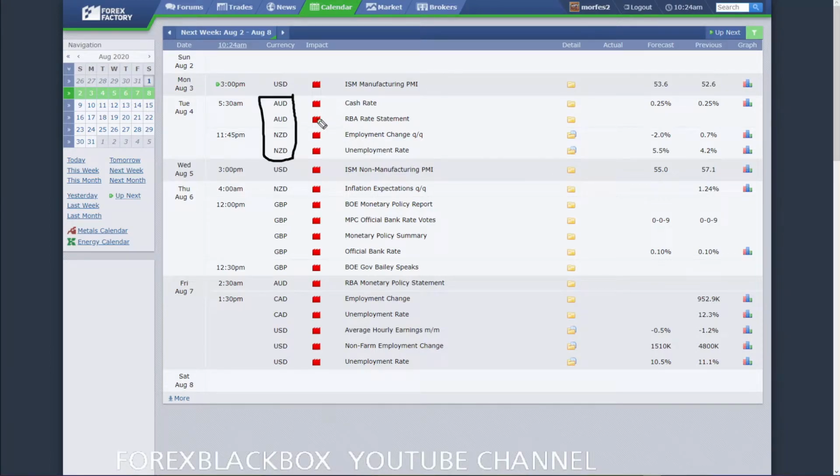RBA rate statement and employment change quarter on quarter, unemployment rate for New Zealand. So New Zealand has already gone down just ahead of this news. Yes, Friday. So a good indication probably is just for a pullback, maybe pull back up again, continue back down.